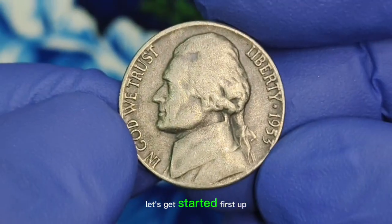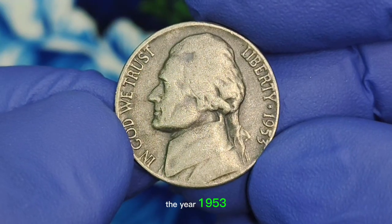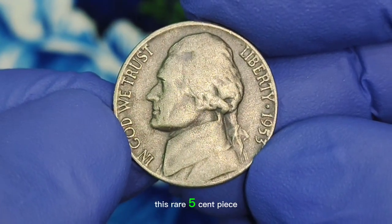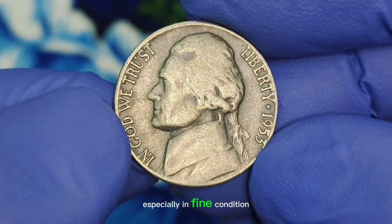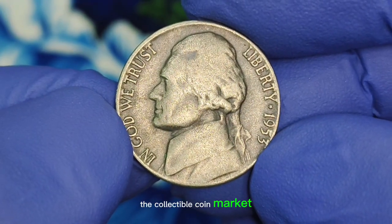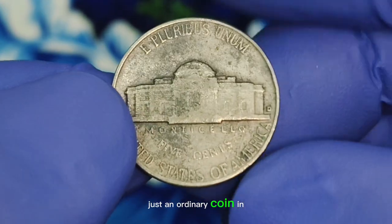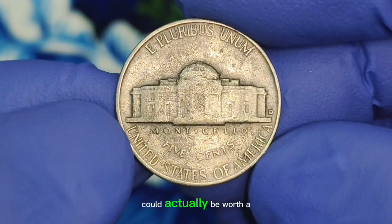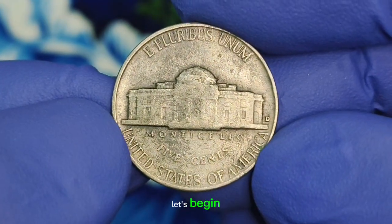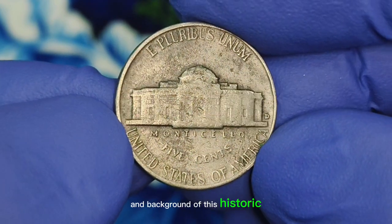Let's get started. First up, the Monticello Jefferson nickel from the year 1953, featuring the D mint mark. This rare 5-cent piece, especially in fine condition, is gaining massive attention in the collectible coin market. Stay tuned, because what may appear as just an ordinary coin in your pocket change could actually be worth a small fortune in today's auction world. Let's begin by exploring the rich history and background of this historic coin.